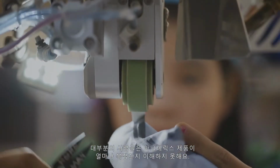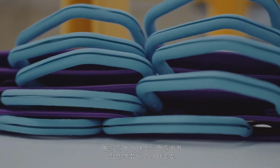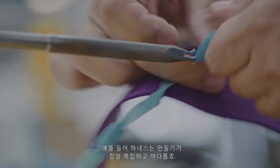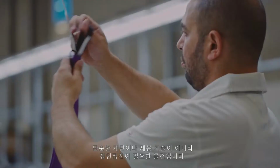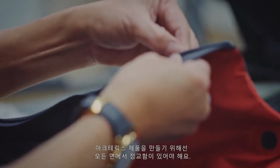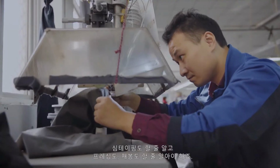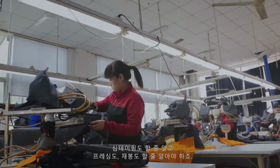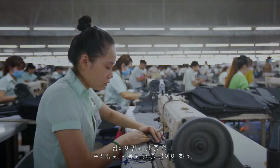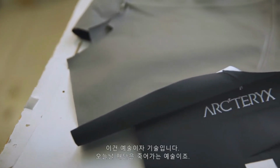Most of the people don't understand the complexity of the production. For example, harnesses are so complex, so complicated. It's craftsmanship, it's not just cut and sew. From our working point of view, we notice Arc'teryx production is so accurate in everything. You have to know taping, you have to know the pressing and the sewing. It is an art, it's a skill.